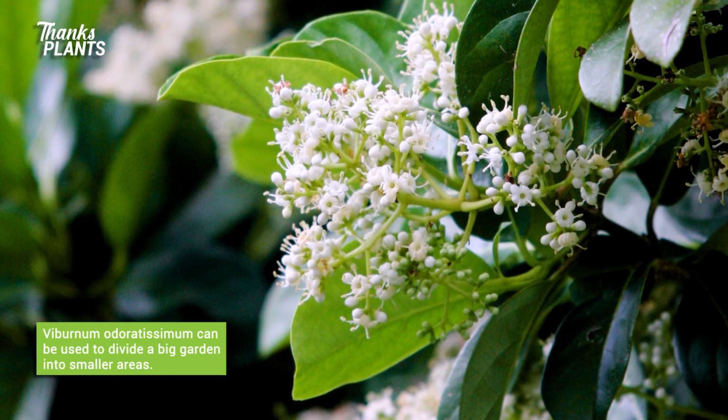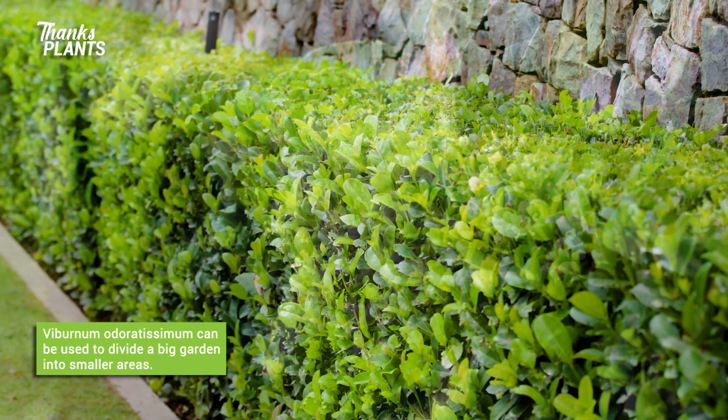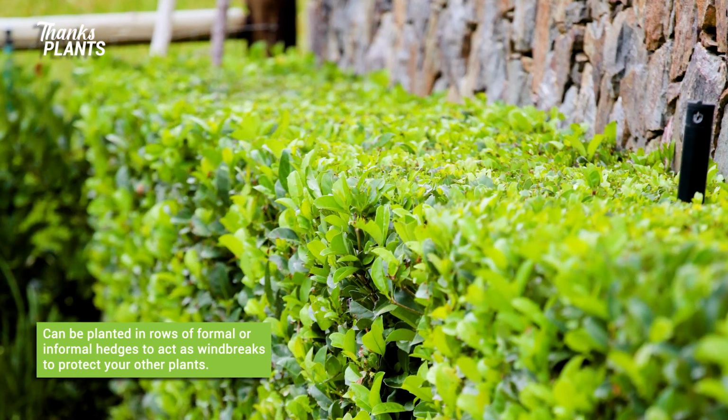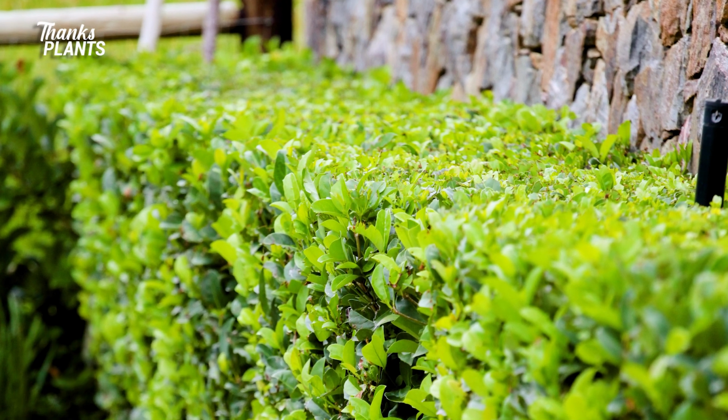Viburnum or Rotissimum can be planted as hedges to divide a big garden into smaller areas with different designs and planting themes. They can also be planted in rows of formal or informal hedges to act as windbreaks to protect other plants and your veggie patch.